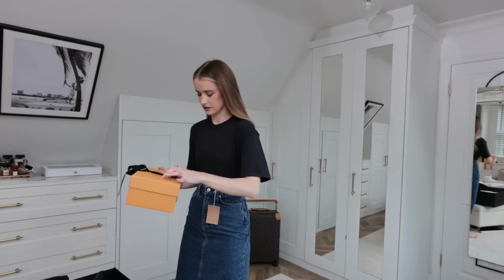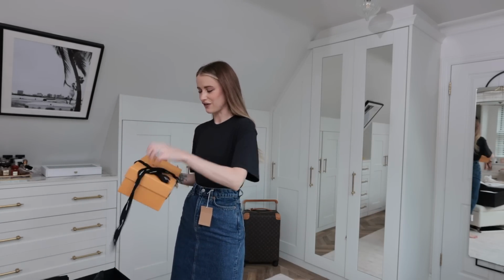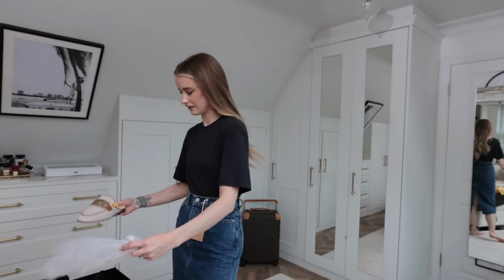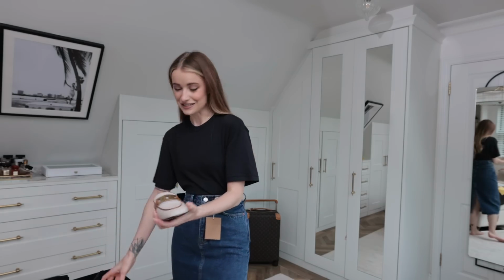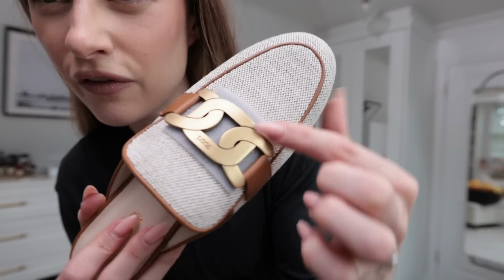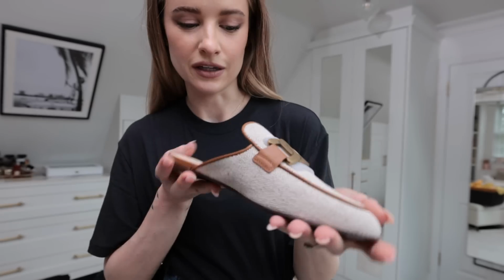What are these things? Oh my gosh, Tod's, of course. Right, yes. I'm a big fan of the Tod's footwear. They brought out these slip-ons. These are so gorgeous. Look at that. That weave with the leather. Obviously, it's just got a little thing behind here. These are gorge. I've gone for my usual size.